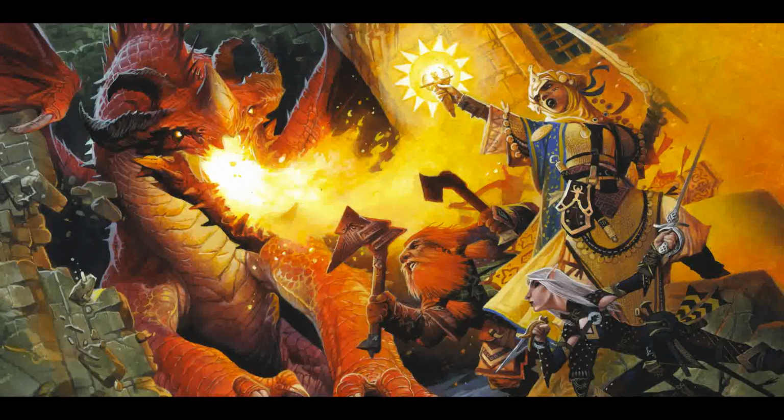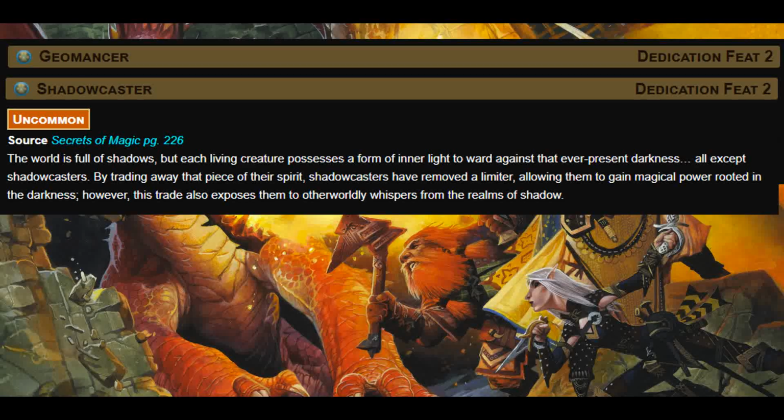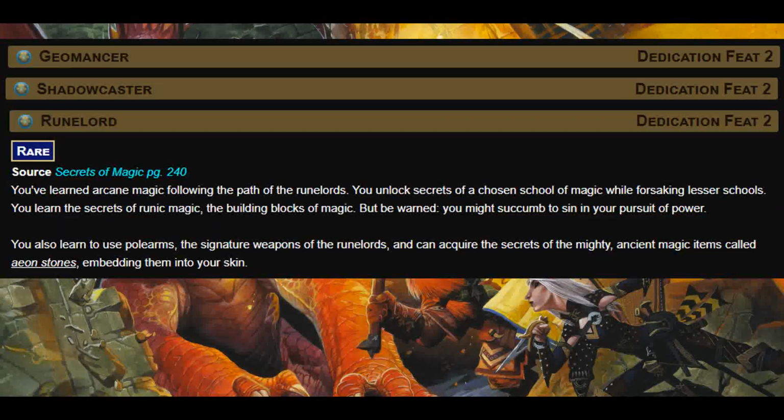Of course, with new classes comes new archetypes. But we didn't just get the Magus archetype and the Summoner archetype. No, we also got a bunch of class archetypes. These include classes like Geomancer, Shadowcaster, and yes, even Rune Lords. These class archetypes change certain class features and feats available to spellcasting classes, but they will still overall fit into the theme of your spellcasting class.